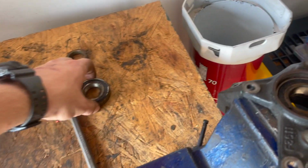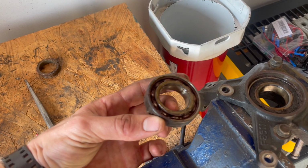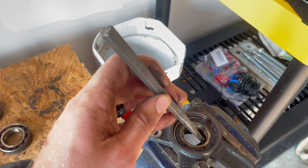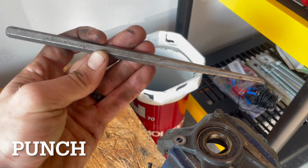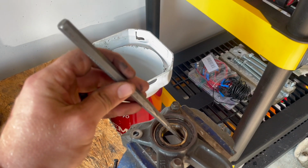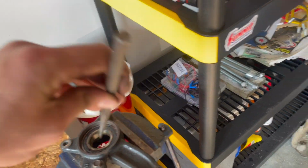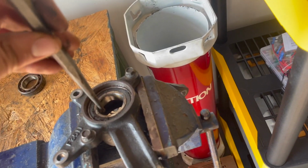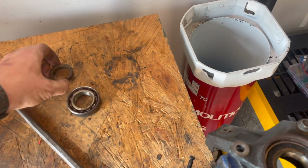All right, so that worked great. This bearing's shot, but I was able to just put this, what would you call this? I don't know what this is called. I'm blanking here. Anyways, put this metal piece in there. Tap, tap, tap, tap. Use the old BFH over there. And I just persuaded it out. The spacer came out with it.